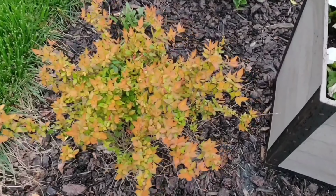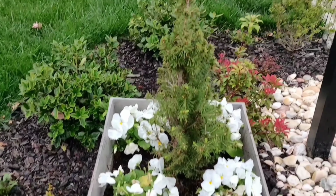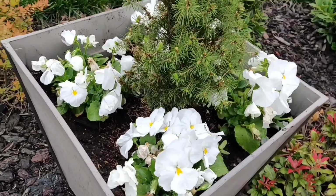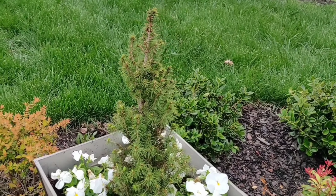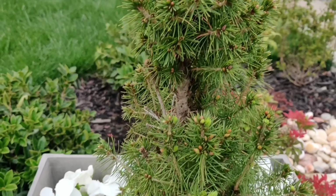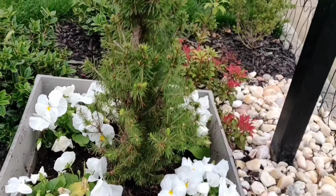Also wanted to show you guys, my abelia is coloring up so pretty that I got on clearance. Again, all of these were clearance plants, you guys, including what's in this planter. So all of these large white pansies I got from Lowe's on clearance, they were $1 each. And then for my centerpiece, I did pop in this little Alberta spruce tree. I got this one on clearance as well, half off, because it was dead and it had a lot of dying branches. As you can see, it's kind of bare there. Hoping this tree will recover.